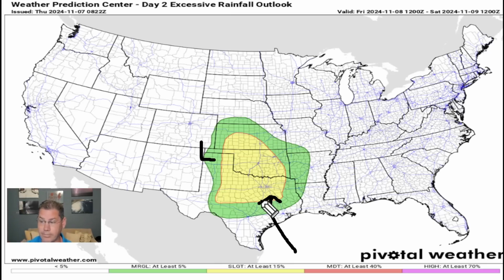They got a good dosing of rain just over the last 5 days. Some of those areas have picked up 6 to 10 inches. Even Arkansas, Missouri had a lot of excessive flooding. This area has been really wet after a very dry October, and I think it's going to continue actually on the wet side.